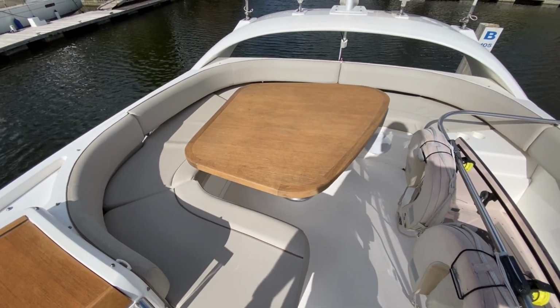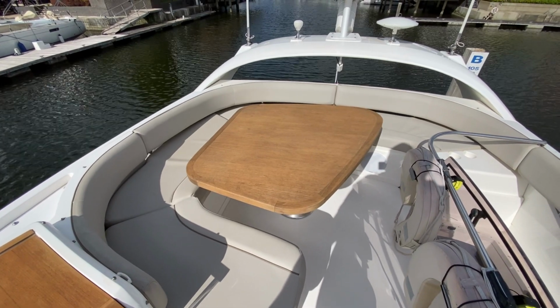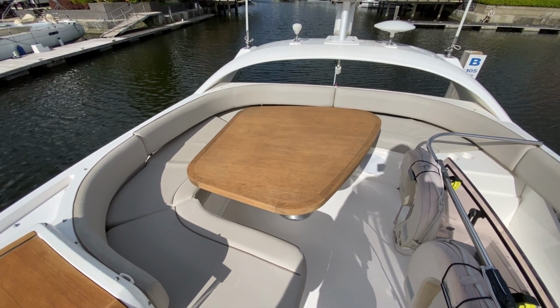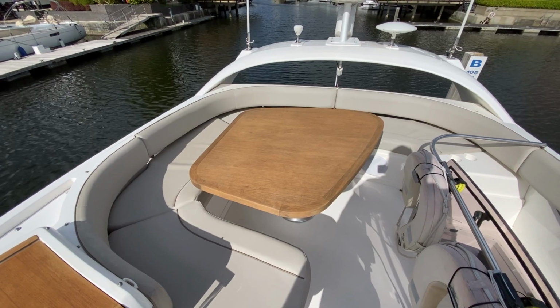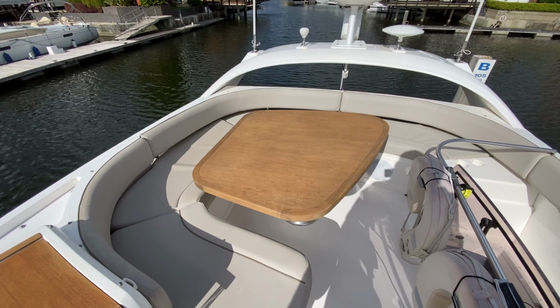The boat has been coded for charter, although it's not used for it very often. The odd day charter is done on the boat, and it's very selective with the guests that they use on here to make sure that it's been maintained to a good level.